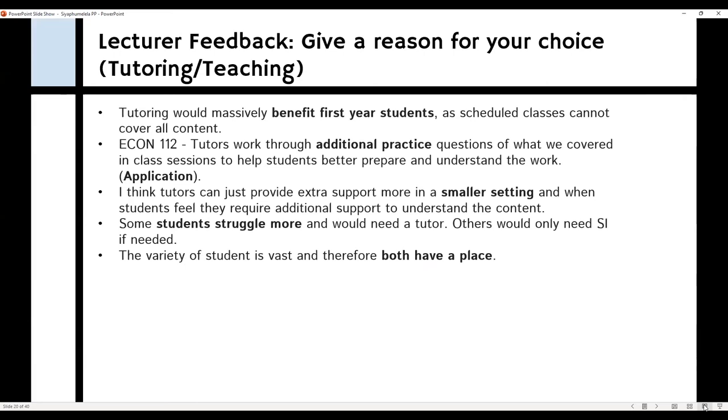Then we asked the lecturers who indicated that they would prefer tutoring, why would they prefer tutoring instead of SI? They said that tutoring would massively benefit first-year students as scheduled classes cannot cover.